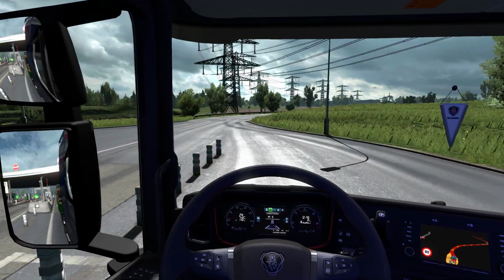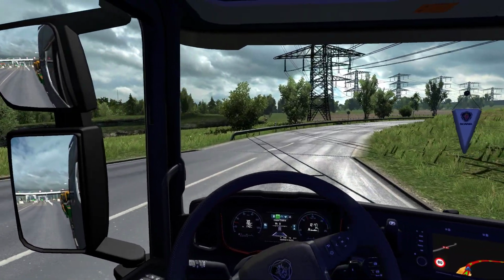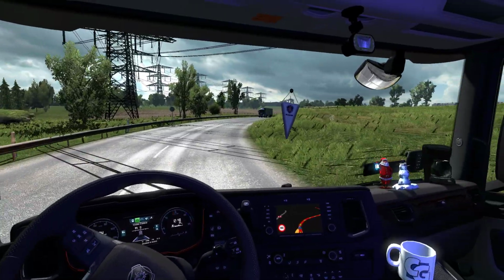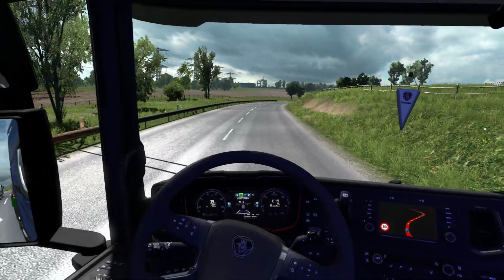How much did we pay? 61 euros? Man, it's highway robbery. That's also one reason why you would want to go through the country roads. It's longer, it takes longer, but it's free.